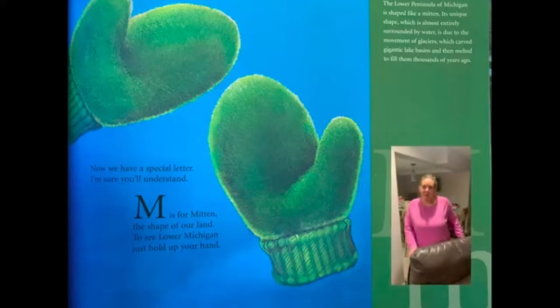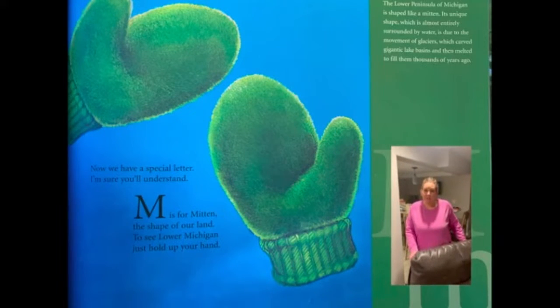Now we have a special letter. I'm sure you'll understand. M is for mitten, the shape of our land. To see Lower Michigan, just hold up your hand.